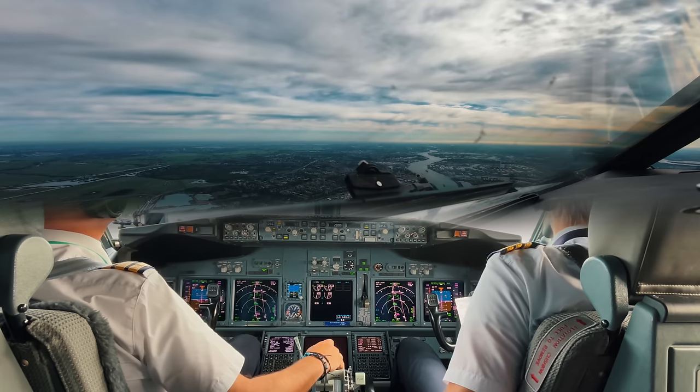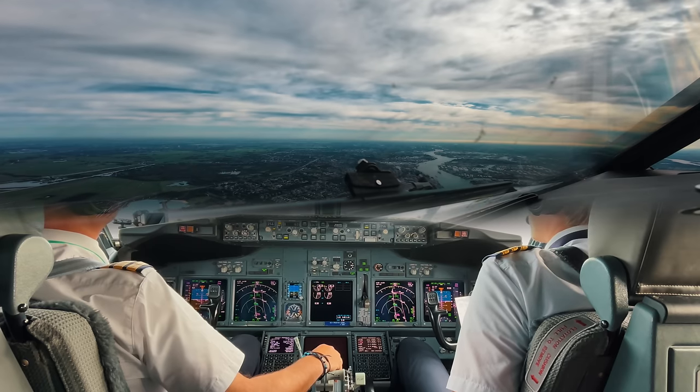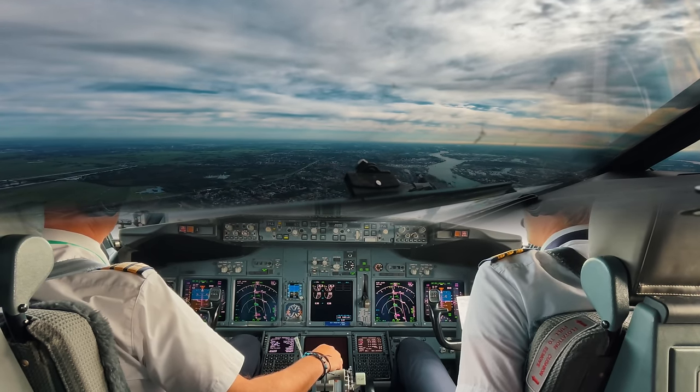8-1 Victor, goedemorgen. Runway 06, clear to land. Wind is 110 degrees with 11 knots. Clear to land 06, 8-1 Victor.